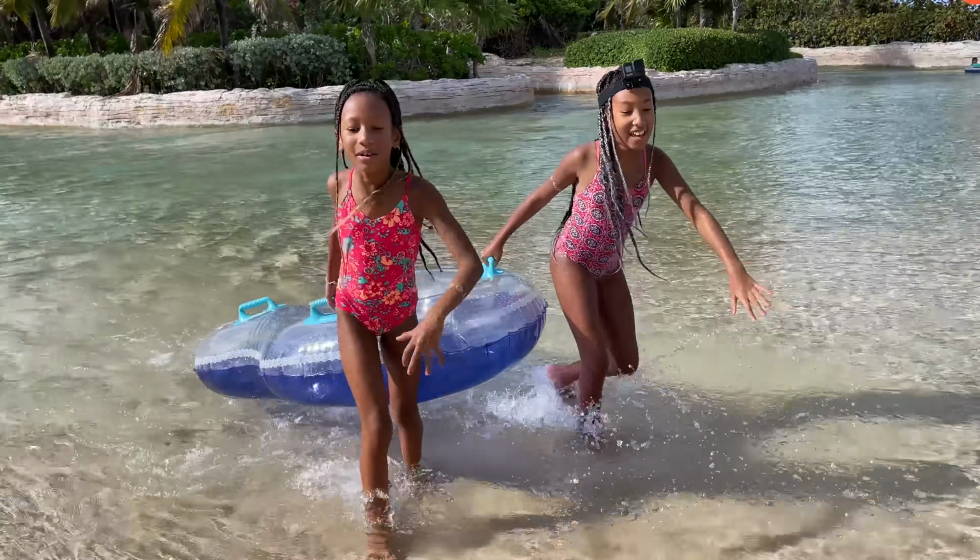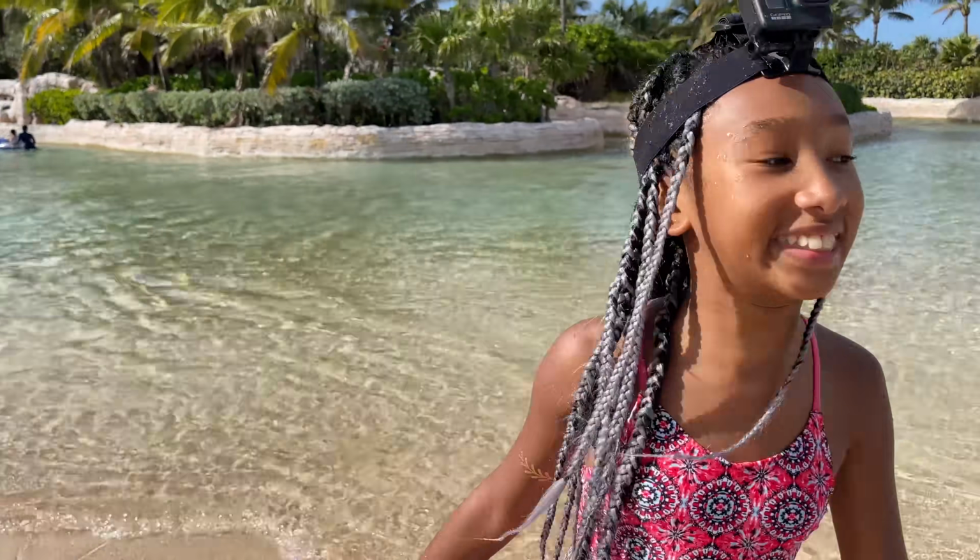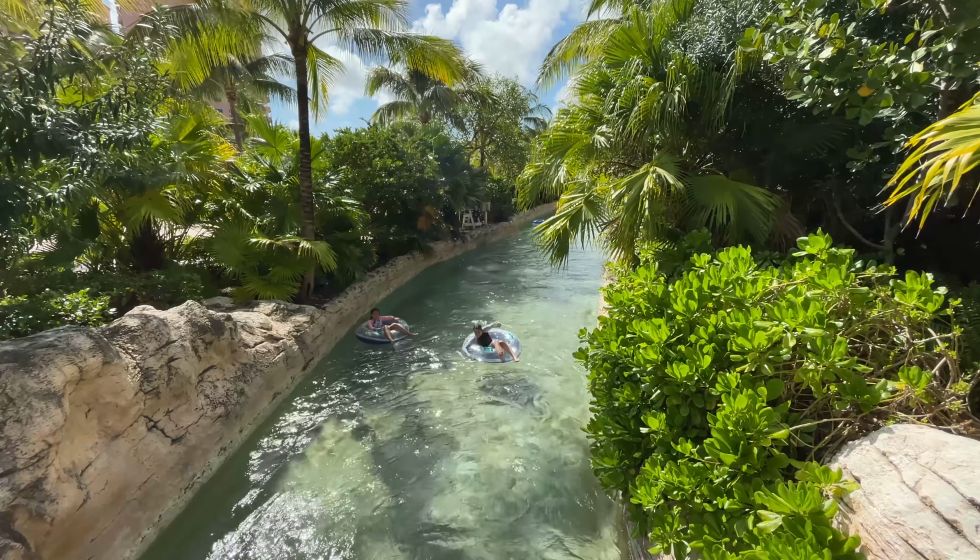How was the slide? It was so much fun. It was dark and there was drops and it splashes you. It was the best thing ever. Awesome.